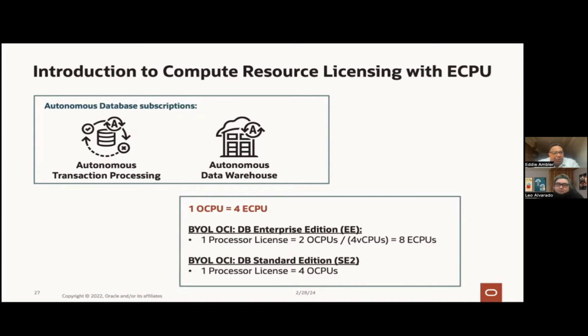Matter of fact, if you go out and try to use the calculator to do sizing, you probably would have noticed recently that the ability to do sizing from the cloud calculator using OCPUs has been turned off. So the direction for an autonomous database is eCPU, but in the short term, yes, Leo, you can adjust, and I will show you in some of our demos between OCPU and eCPU. We're encouraging everyone to start moving to eCPU.